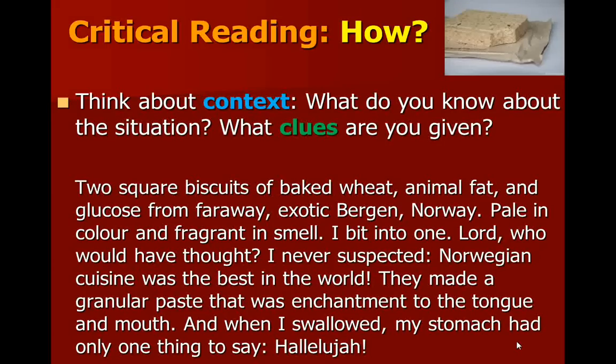What can we figure out about his taste in food? So look at the description of this food that he's eating. This is not fancy cuisine. This is biscuits, which again, if we're taking into account that this is more of a British type language, biscuit doesn't mean what we think of it meaning in America. Biscuit means cookies in European vocabulary. So these are 2 cookies. They're made of wheat and animal fat and glucose, which maybe it sounds good, but it doesn't sound that great.